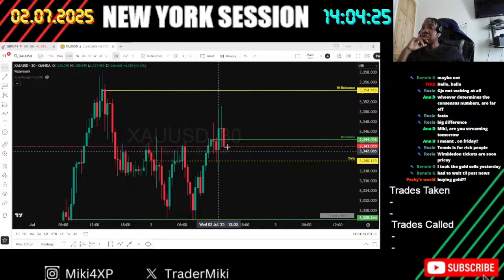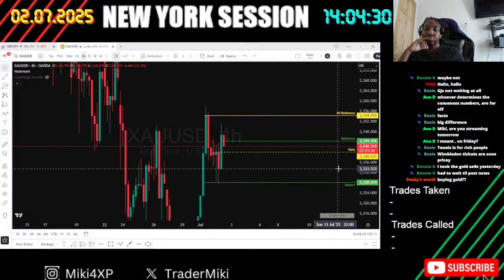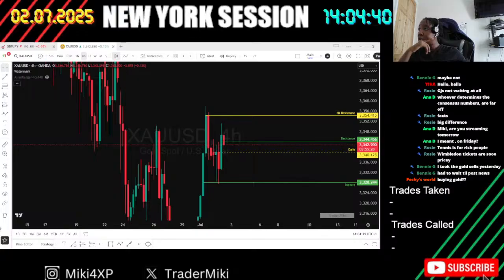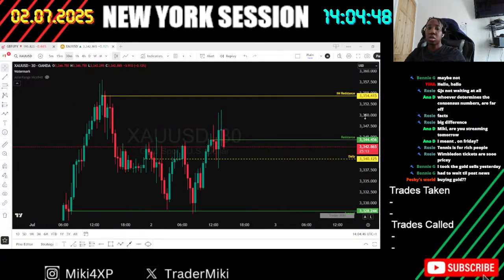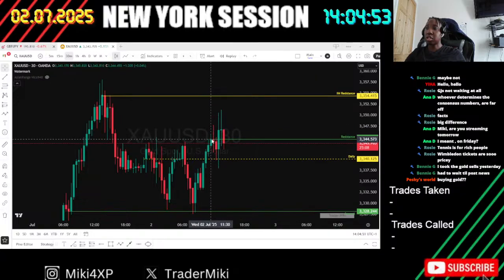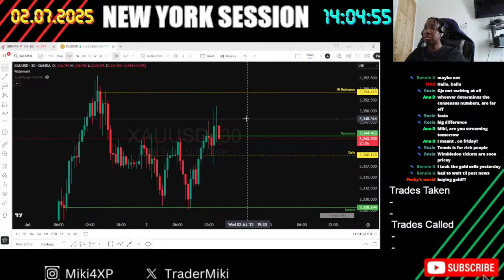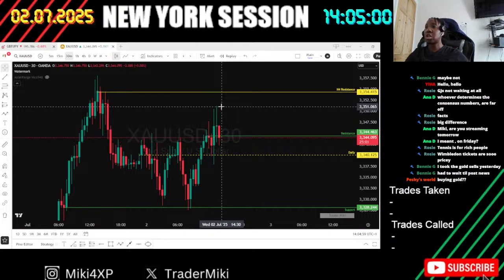Alright, gold broke that previous low, back in the range. Not looking too hot right now. I'm not feeling the structure on gold. I'm not going to put that there yet because the candle hasn't closed. We still have 25 minutes. This candle could push back up, flip bullish.